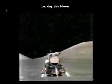And then it was time to leave the moon, and thanks to the rover's TV camera, we were actually able to see it happen. So let's take a look at that video.